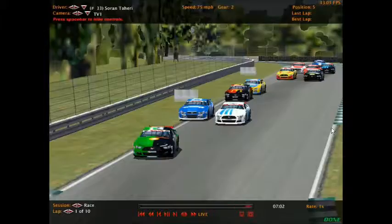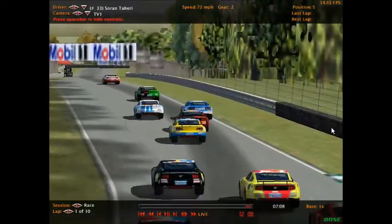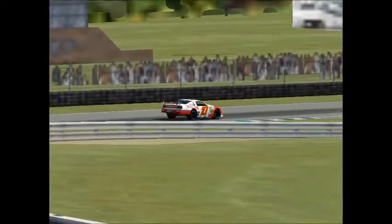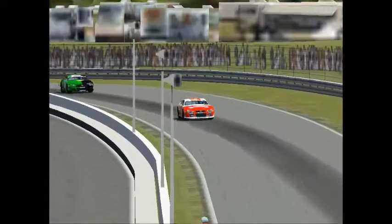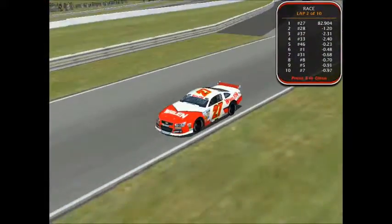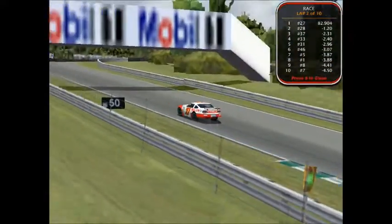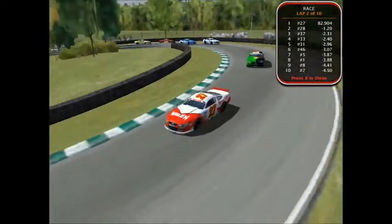Still battling for third. And to, I believe, this is turn 9. Down this long stretch under the bridge. And leading the first ever lap at this track in the Euro Elite 2 division will be Jimmy Potter. Maybe that will be a trivia question for a future race. Who led the first ever laps at Brands Hatch in the SCRL? It would be Jimmy Potter. Who won that event? That remains to be seen with 9 laps to go.